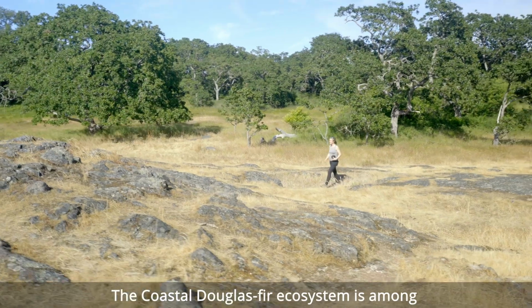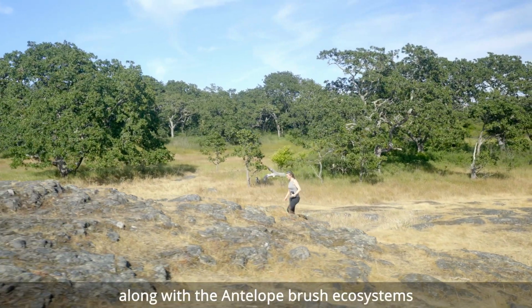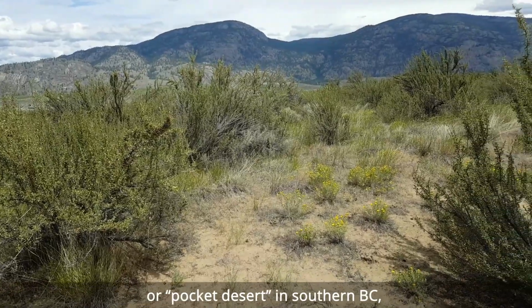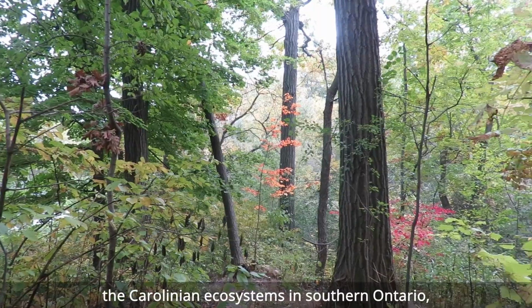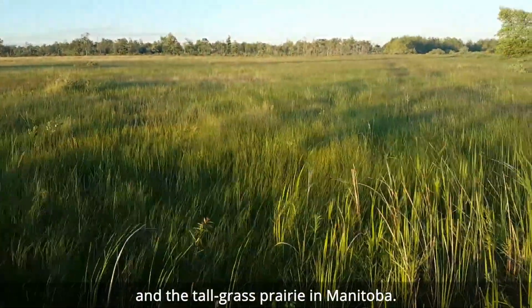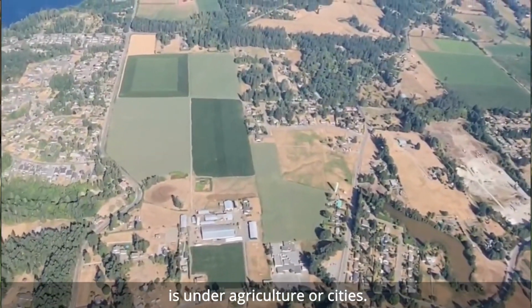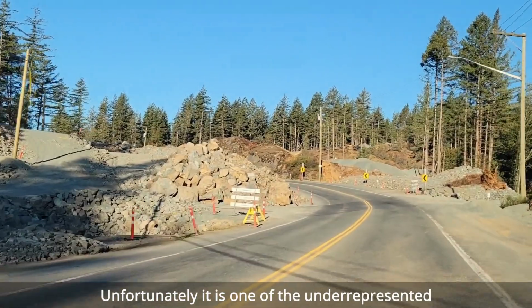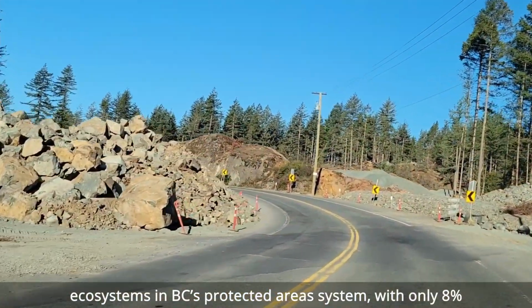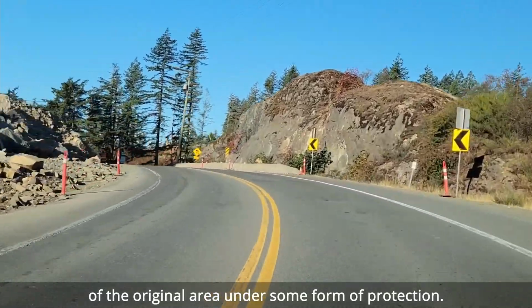The coastal Douglas-fir ecosystem is among the top 4 most endangered ecosystems in Canada, along with the antelope brush ecosystems or pocket desert in southern BC, the Carolinian ecosystems in southern Ontario, and the tallgrass prairie in Manitoba. Already, almost 40% of this ecosystem is under agriculture or cities. Unfortunately, it's one of the most underrepresented ecosystems in BC's protected areas system, with only 8% of the original area under some form of protection.